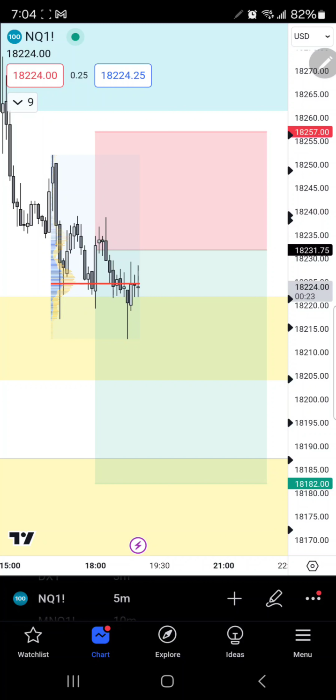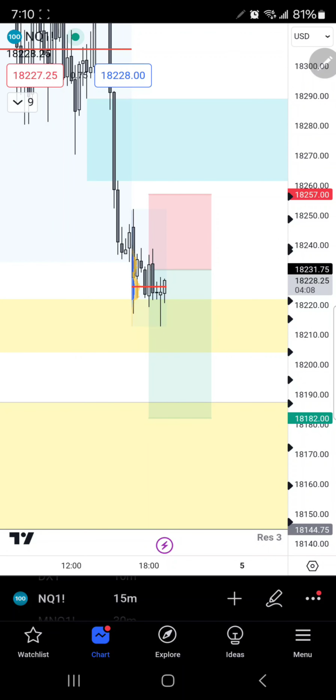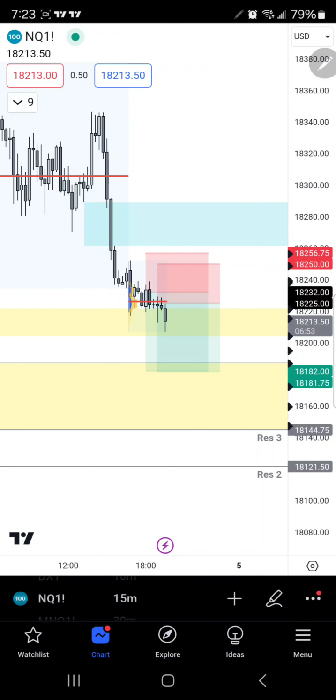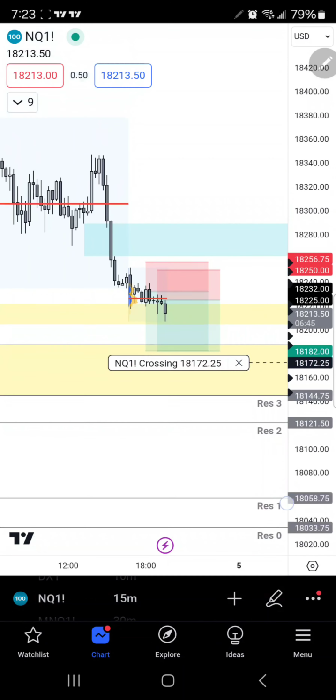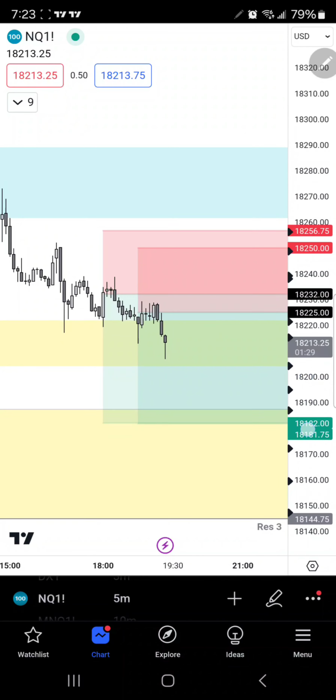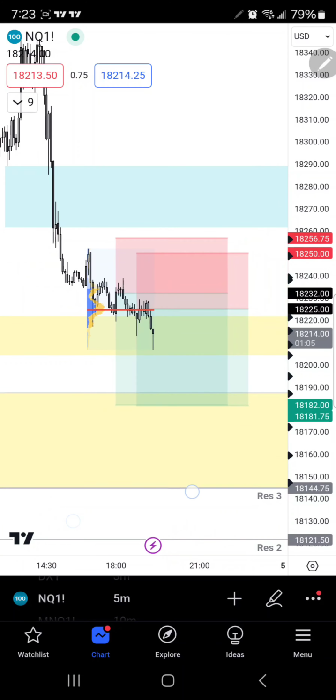Okay, let's see. Okay, it looks like price is starting to kind of head down my way. And as soon as I noticed that, I'm looking for opportunity to take a second entry to scale into the position, and I did.